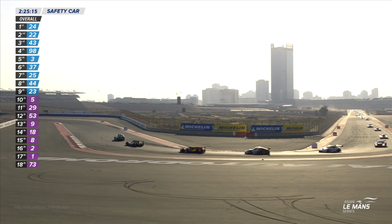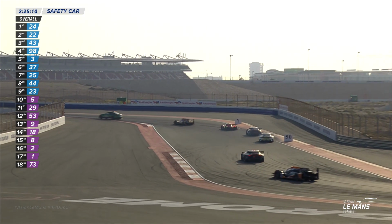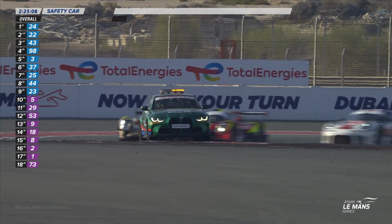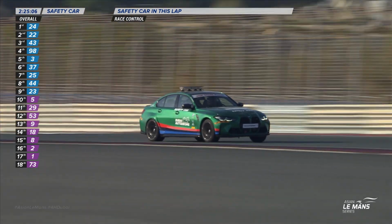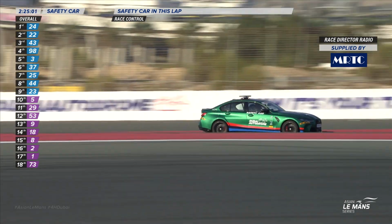When a safety car comes out, and they have to go through this process, it's often that when they go to restart, there's another incident. Absolutely, safety cars can breed safety cars. Safety car in at the end of this lap.